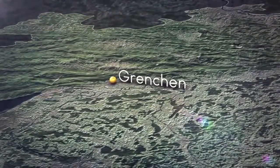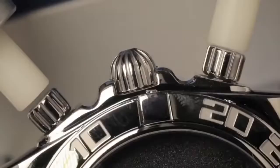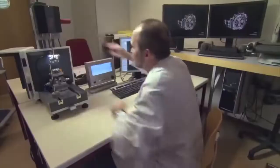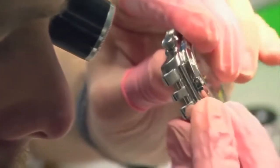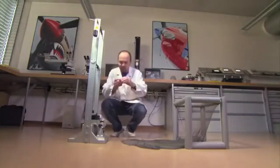Grenchen, Breitling headquarters. This is ground zero for ensuring perfection. Here, all the parts from all the factories arrive for a date with these guys. Highly trained quality control specialists. Their job? Ensure every part is perfect.